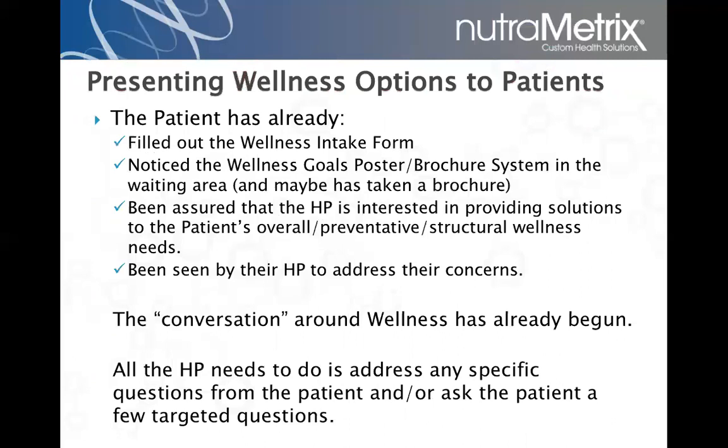Okay, so let's review the process leading up to the face-to-face time the patient will be spending with the health professional during their exam or treatment. The patient has already filled out the wellness intake form. They've noticed the wellness goals posters and brochures in the waiting area, and maybe they've even taken a brochure. They've been assured that the health professional is interested in providing solutions to the patient's overall preventive, structural, and wellness needs. The wellness conversation's already begun, and the patient has an open mind, and they're ready to hear what their practitioner suggests for their unique health goals and challenges.